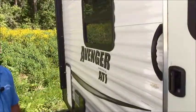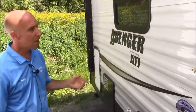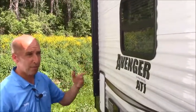Like I said, you're just getting started out. You want a nice towable unit, self-contained. It's rear bath, you'll see. I'll let you go inside and take a peek at it. Real clean trade. We just got it a few days ago.